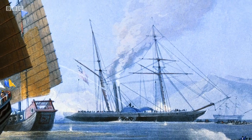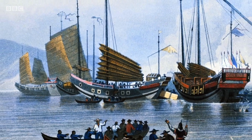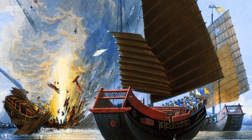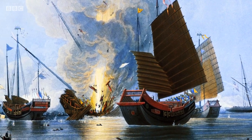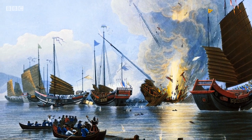Among the fleet that day, there was a new ship. She hadn't yet been tested in battle. She was called Nemesis. For the Chinese, that's what she turned out to be. Nemesis went into action against 15 war junks. As soon as she opened fire, she immediately set one alight. From the deck, her captain, William Hall, viewed the scene. The smoke and flame and thunder of the explosion, he said, were enough to strike awe, if not fear, into the stoutest heart that looked upon it.